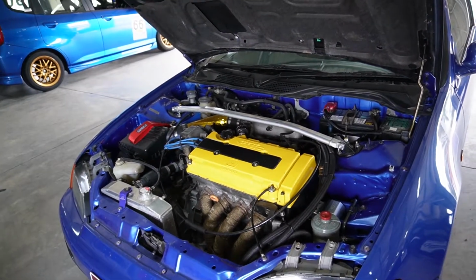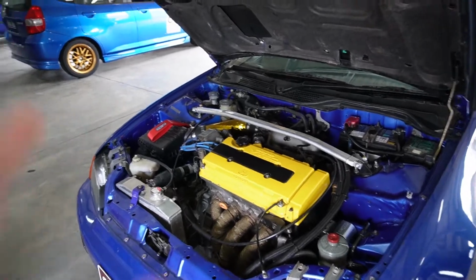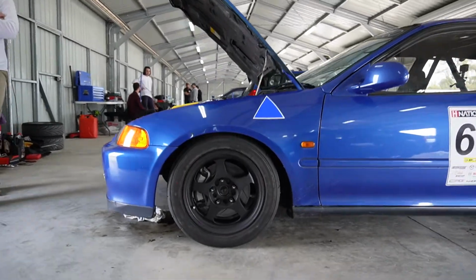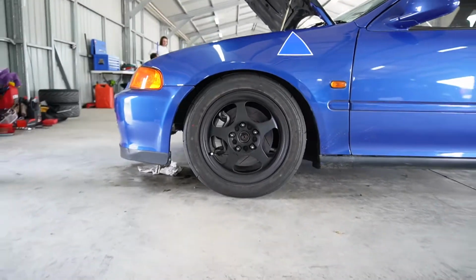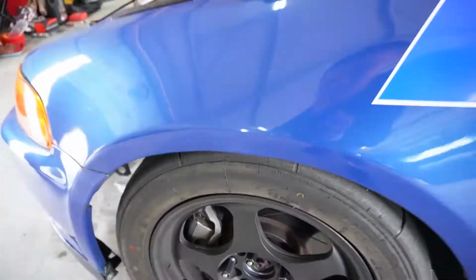I love how basic it is. I was saying before that if I was to build my car, it'd be similar to this. Probably NA, B series, and just clean and simple. DC2R brakes, front and rear. Yeah, so all DC2, 5 stud conversion, DC2R lower control arms, but just running the standard 282 calipers and Project Mu.